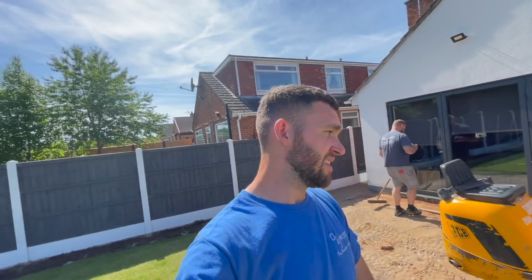Here we go, guys. It's coming along quite nicely. It's a hot one today, guys. And the customers brought us some Snickers ice creams. We very much appreciate it on a day like this. Little bit more soil to come out, little bit more stone to get in there. So we better crack on.